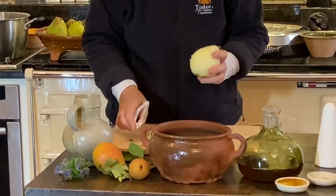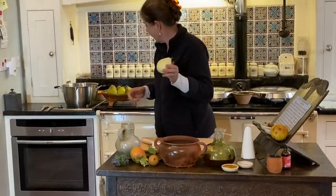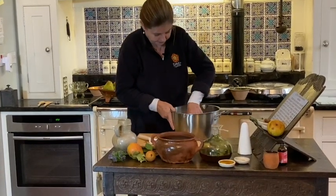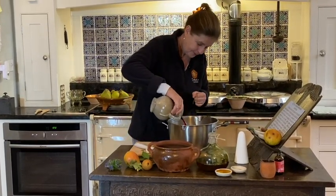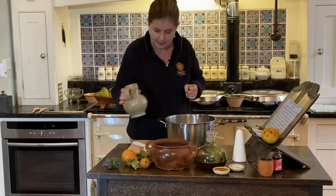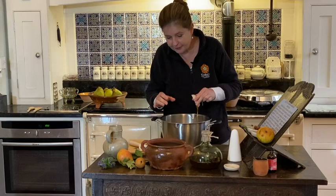Right, so you've got your pear all in whole, not cut, just peeled, and you put it in your cookery pot, and then you add the red wine, and the honey.